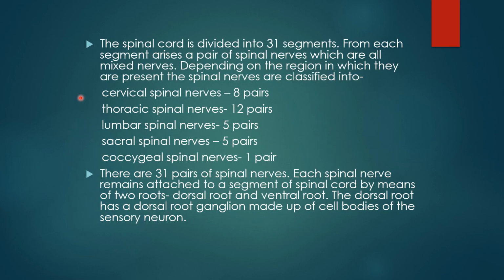Now, the spinal cord is divided into 31 segments, and from each segment, a pair of spinal nerves arises. And all the spinal nerves are mixed nerves. It means it is made up of both sensory neurons as well as motor neurons. So, since from each segment a pair of spinal nerves arises, there are 31 pairs of spinal nerves.